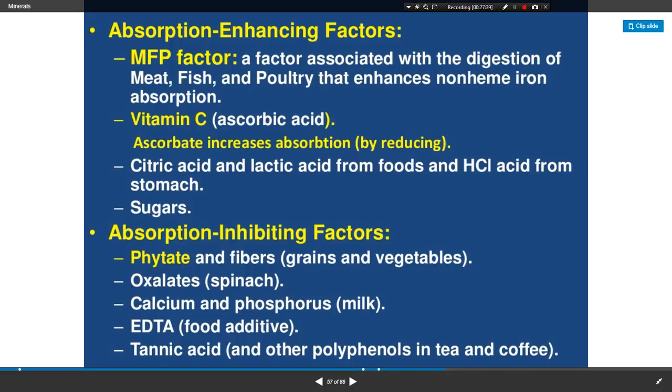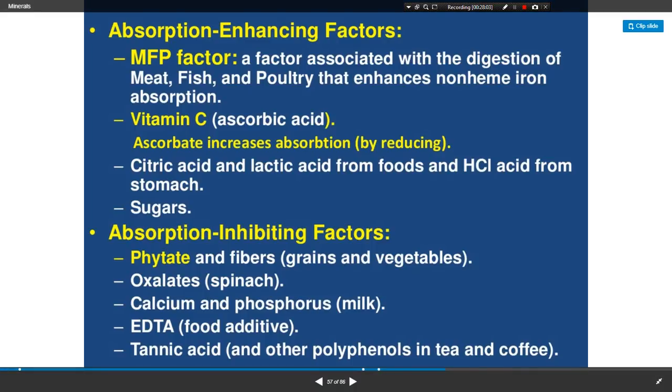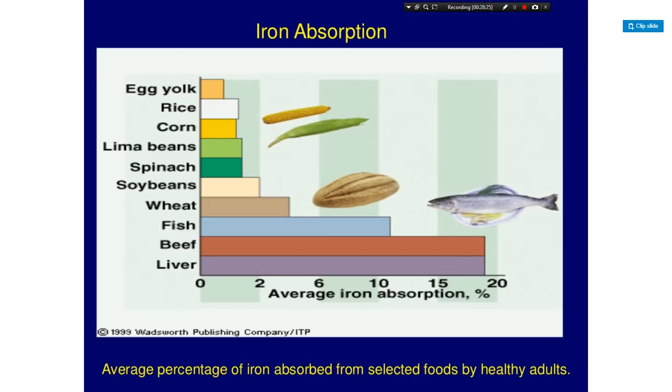Absorption enhancing factors are the MFP factor, associated with the digestion of meat, fish, blood, and poultry. Also vitamin C enhances non-heme iron absorption, increasing absorption by reducing iron, along with citric acid and lactic acid from foods and HCl acid from the stomach. Absorption inhibiting factors: phytate and fiber, greens and vegetables, oxalate, calcium and phosphorus in milk, EDTA, tannic acids and other phosphates in tea and coffee.